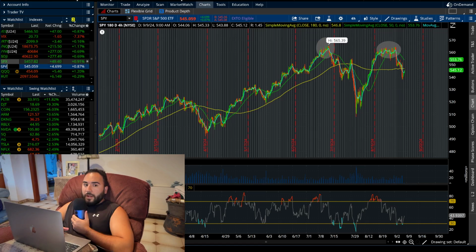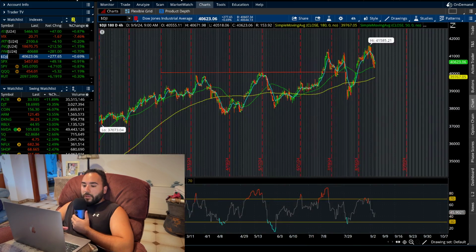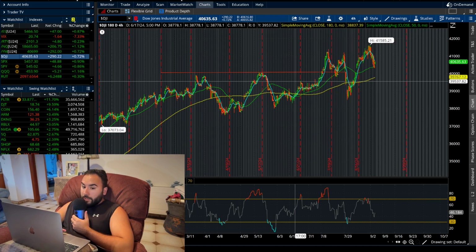Let's pull this up so you guys can see. Yeah, Dow's up around 0.75%, not too bad. And the charts actually look pretty good on the Dow, guys. Maybe a nice bounce back could be occurring here in the low 40,000 point level. Let's see how that ends up playing out. But yeah, looking pretty good.